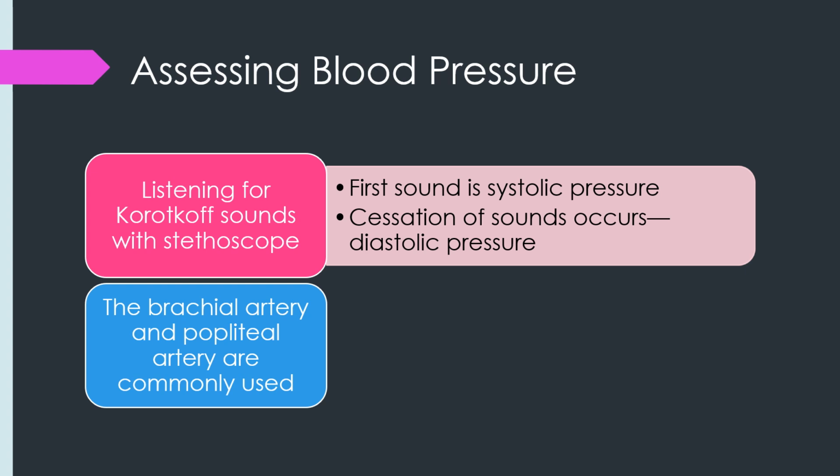The first sound we hear, the first one, is our systolic blood pressure. So you need to hear it and watch at the same time. The last sound we hear is the diastolic blood pressure. So first sound, last sound. The sounds are going to change as the blood pressure slowly returns to the arm, and that's totally normal. They're going to change. That's what it's supposed to do. But we are listening for that first sound and that last sound.